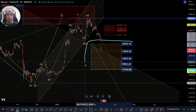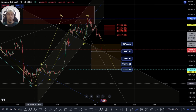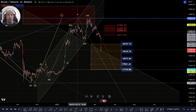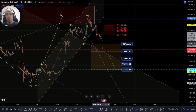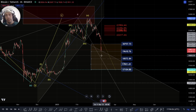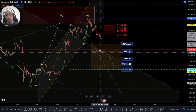For as long as we hold this key support range here, this 20,757 to this 17,104, basically we can look for that potential that we could still see some continuation up, where this becomes an A, B, and a C, or alternatively a 1, 2, 3 to the upside. The way this move is starting to extend down here, though, it is not looking very promising. But for the most part, we've only just come back and retested this channel that we broke out of. But yeah, we need to just keep an eye on it.